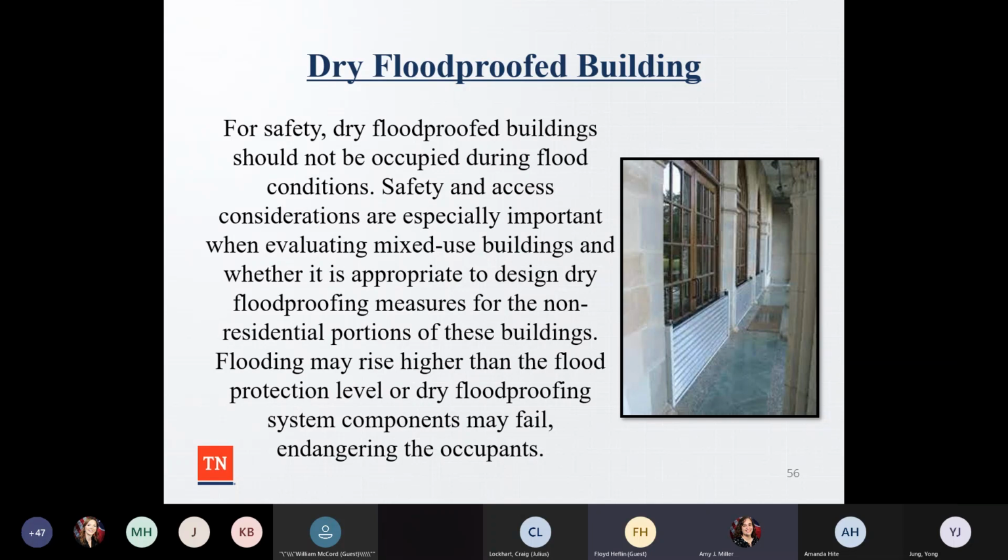endangering occupants. So again, it's important that if there is a dry floodproof building and there is mixed use, that the occupants in those upper levels understand when there's a flood event, what to do, and the inherent risk that if some of the utility systems fail, that if they're up, let's say in a high rise, that they may have to be going down the steps because the elevators don't work and different things like that.